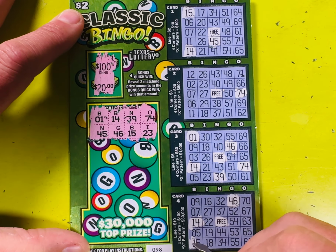Next four, G48, G52, O62, I-19. G48. Don't be late. G52, O62. Corner, I-19 on the diagonal. Just need O70 for complete line for 10 bucks there.